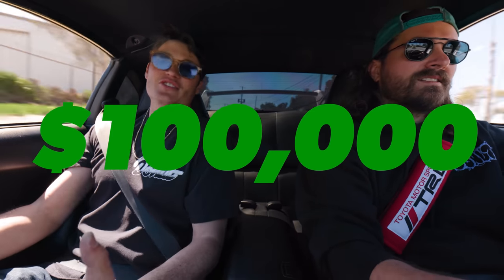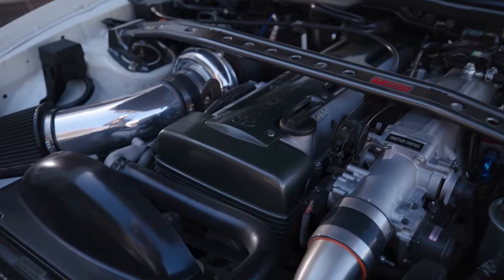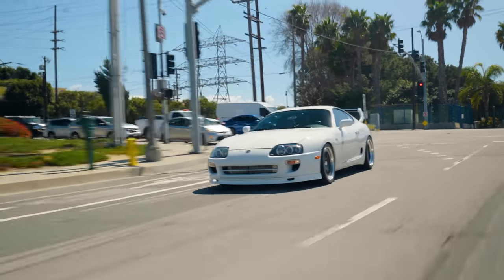Now, these cars routinely sell for about $100,000 in this spec. Crazy. And part of the reason why this car is so expensive is because what's under the hood? The 2JZ. 2JZ, baby! This is a dream come true. Check it off the list, man.